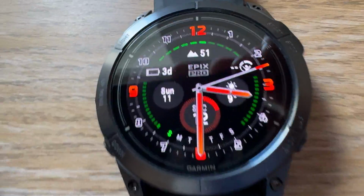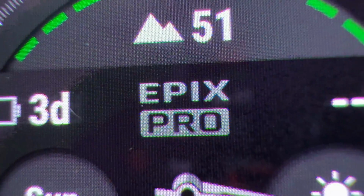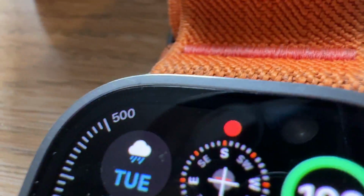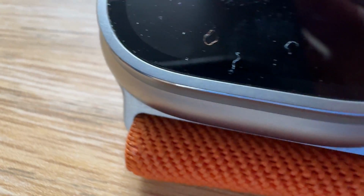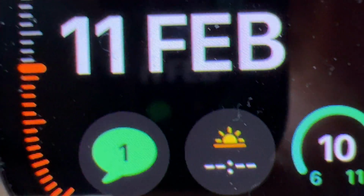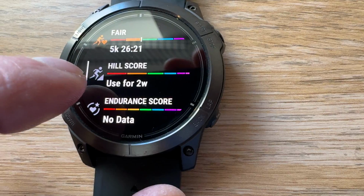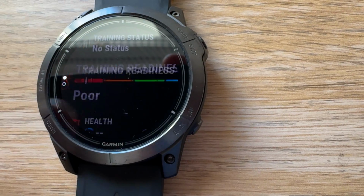So why did I go back to an Epix Pro? Well, walking the Camino Trail was a big part of it, and as much as I love the Apple Watch and the display, it doesn't have the battery life or the functionality of a Garmin watch. Again, the screen is phenomenal, and it's so good you can use it as a flashlight and it actually works, which is unusual. That said, the Garmin has a wonderful flashlight, which is amazing, but I love the metrics you can get on the Garmin.